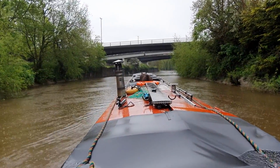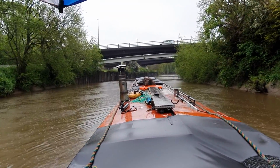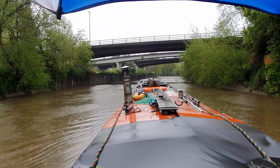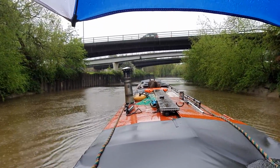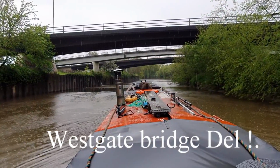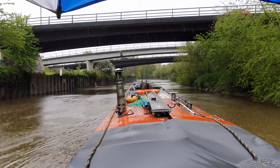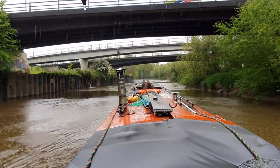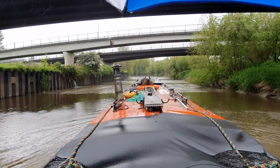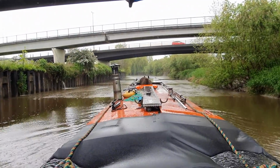The rain has eased off a tiny little bit, but hardly at all. It's freezing. We're back on the gimbal now, so hopefully it shouldn't be shaking so much. This is Eastgate Bridge, so we basically go around to the left here, and then we go around to the right past the old prison on the quayside, and then straight into Gloucester Lock.